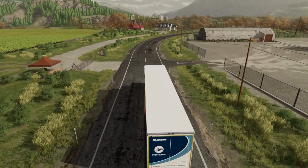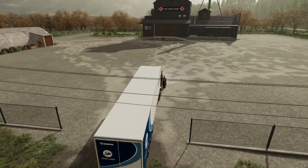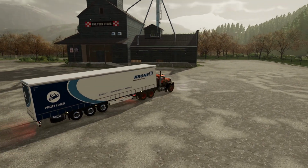That took an absurd amount of time to, well, get to our other entrance, basically. Our farm is literally just over there. But we've made it to the feed store, so hopefully we can get all this unloaded for a decent profit.